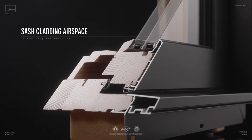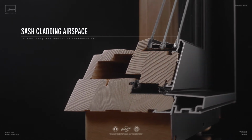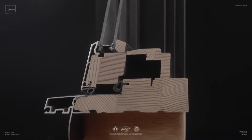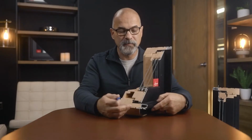We also have airspace where we keep the sash cladding pulled away from the surface of the wood. So whether it's double glazed or triple glazed, we always do this. And again, it's all a matter of allowing breathable cavities. So if any incidental condensation were to form behind the cladding, it can wick itself or dry itself out.